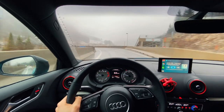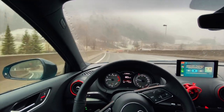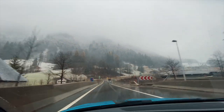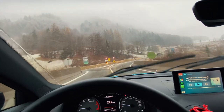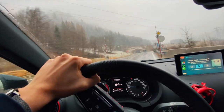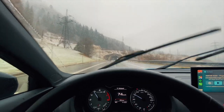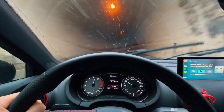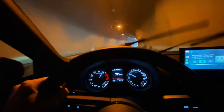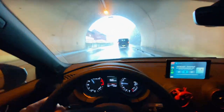The snow is here! Not on the road yet, but I'm super sure we will get there. Oh my gosh. I hope you can see it. It is fantastic. We have an SQ5 behind us, so the Quattro gang is entering Quattro land. Oh, we have a tunnel here. Oh, yes. Oh my gosh, I'm so happy.